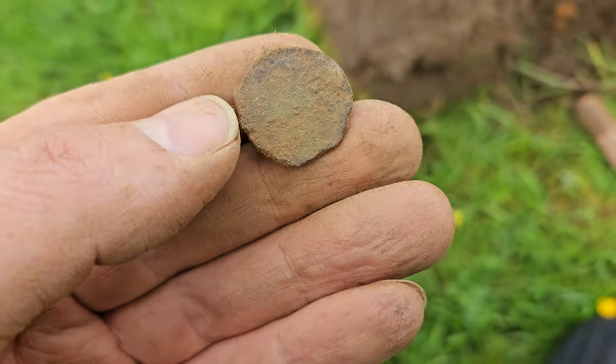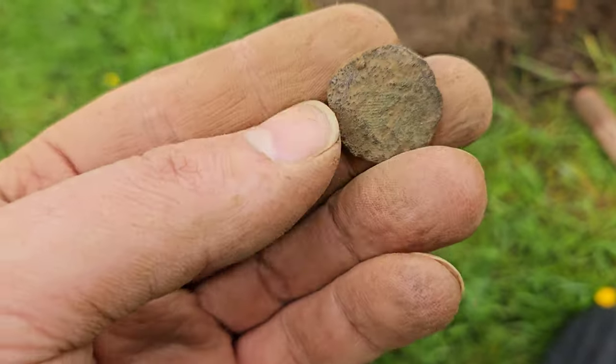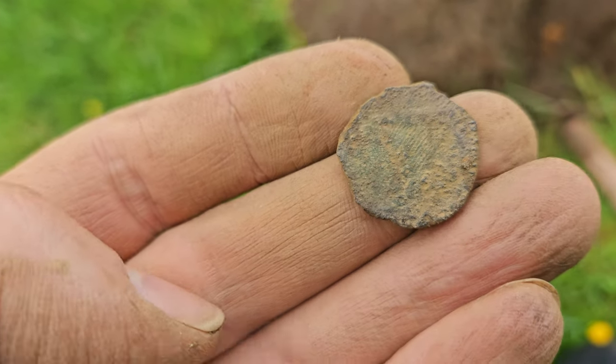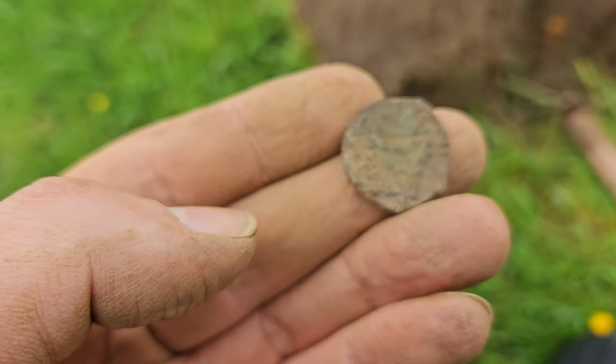Not sure. Could be a little live on here. Oh, I think it is though. You can see the writing up around the side there. And you can see the strings of the harp. They went that way.